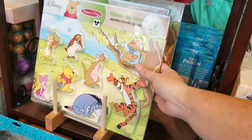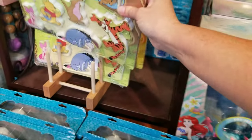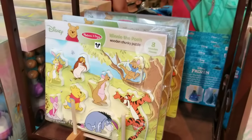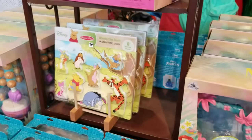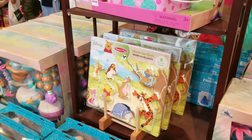They've had the Melissa and Doug puzzles for such a long time, and $6.99. They haven't dropped those either, which I wouldn't be surprised if they drop those soon. However, that is Winnie the Pooh, and I will say that Christopher Robin was an absolutely amazing movie. If you haven't seen it, go check it out.